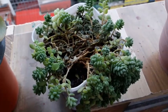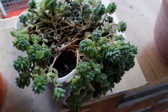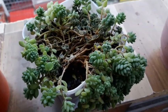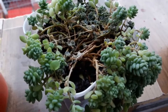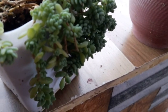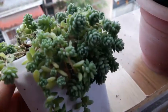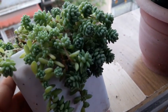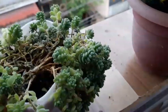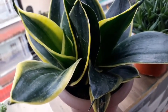Now see what has happened to my beautiful sedum. It has rotted right in the middle due to the incessant rain that we were getting. Although it is in the protected area, it still gets the rains, and so I have to be very careful about this particular one, otherwise I'm going to lose it. And I have decided to take some cuttings so that I can save a few.